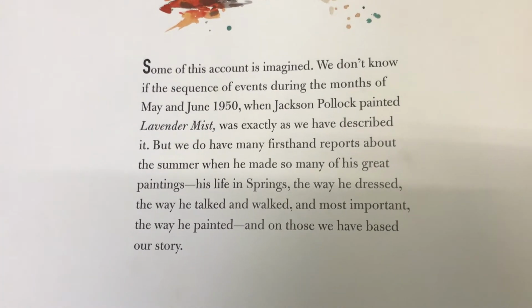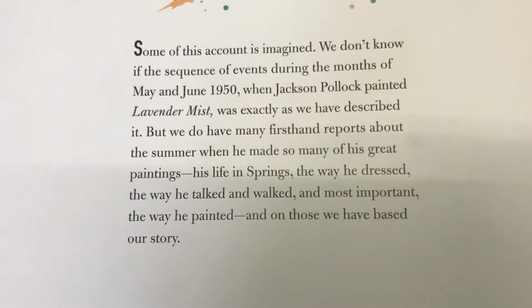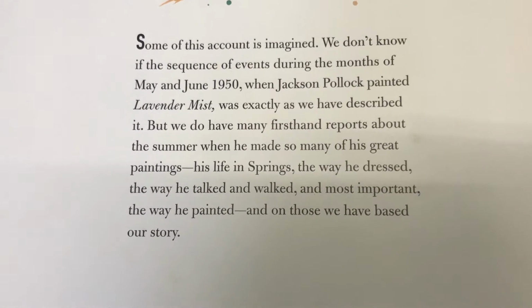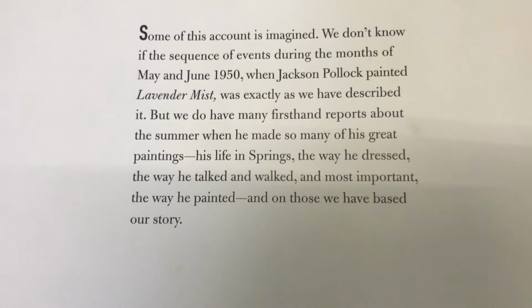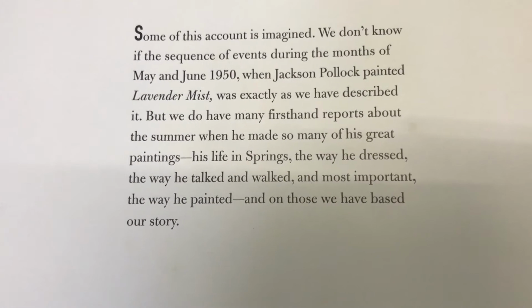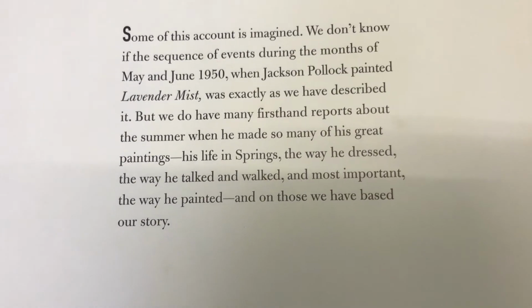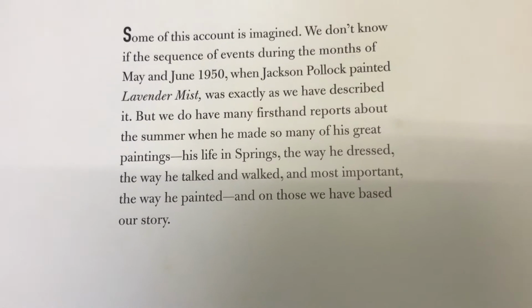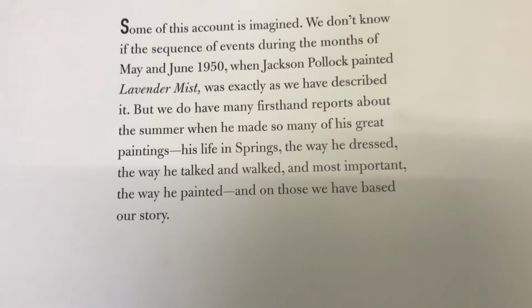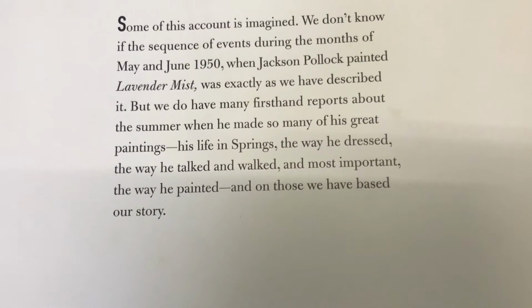Some of this account is imagined. We don't know if the sequence of events during the months of May and June 1950, when Jackson Pollock painted Lavender Mist, was exactly as we have described it. But we do have many first-hand reports about the summer when he made so many of his great paintings: his life in Springs, the way he dressed, the way he talked and walked, and most important, the way he painted. And on those we have based our story.